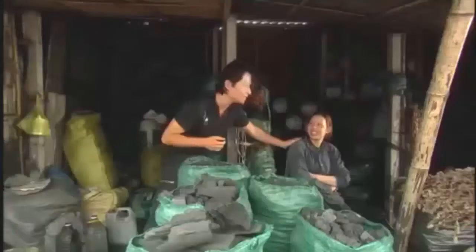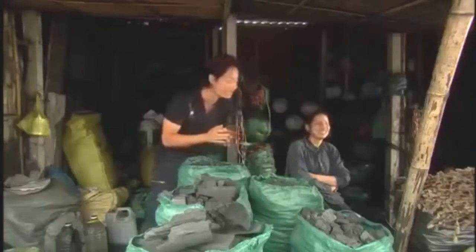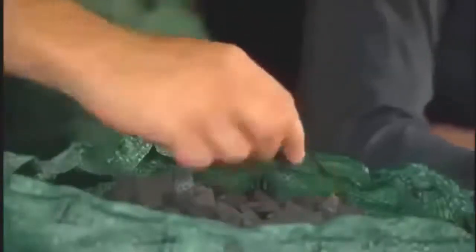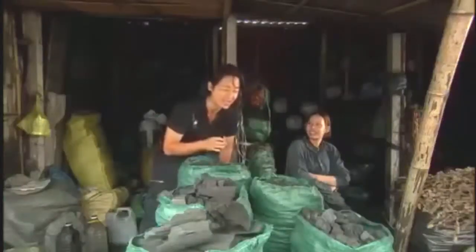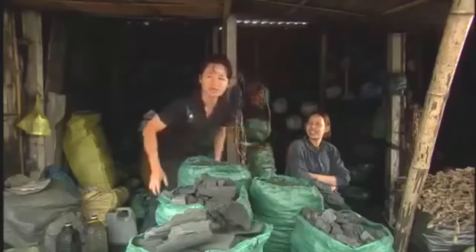Now, this lady's been here for 3 generations. She hasn't been here personally, but her family's been in the business for 3 to 4 generations. She gets 100,000 for each of these sacks. That's around $8. Really hard life. But you know what? Everything's blackened. Everything looks really, really cool.